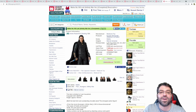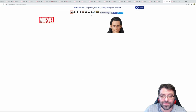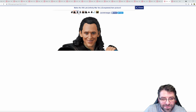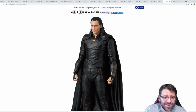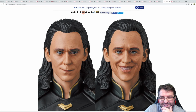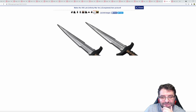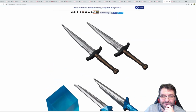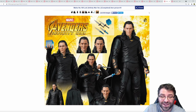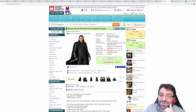Then we got some Mafex number 169 Loki Infinity War version, $69. And it is another Loki, great face sculpt. Oh, this one is a little bit weird. That looks good. The face sculpt's just a little bit creepy. I don't know what to think. I've seen better face sculpts from Mafex, honestly. This one is just something weird. But overall, the rest of the things look great. But that face sculpt, I don't know. It looks like the actor, but something went wrong. I'm sorry. But late August 2022, $69.